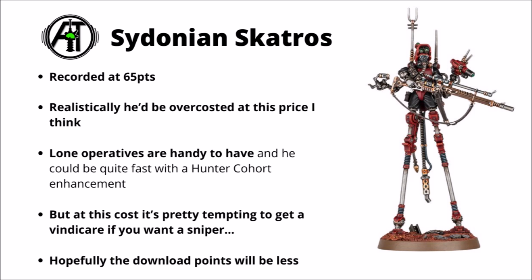First up though, the codex recorded points for the Sidonian Skatros is that he's 65 points, and that does tie in with previous rumours that I'd heard about him. Realistically, I think he'd be kind of overcosted at this price, unfortunately.